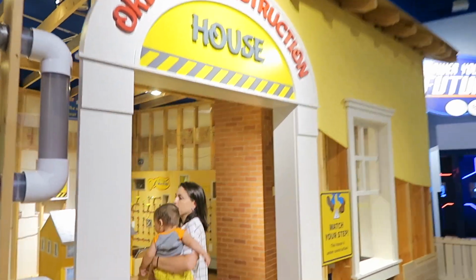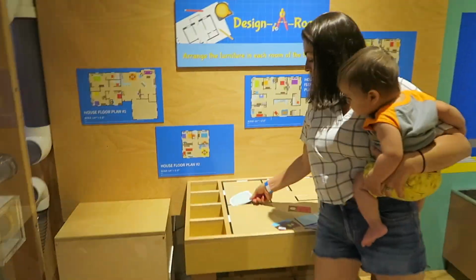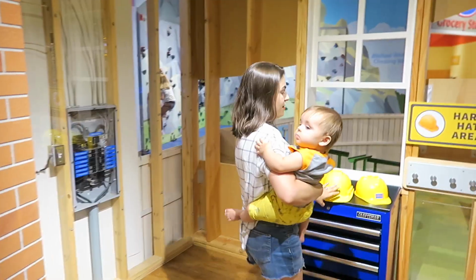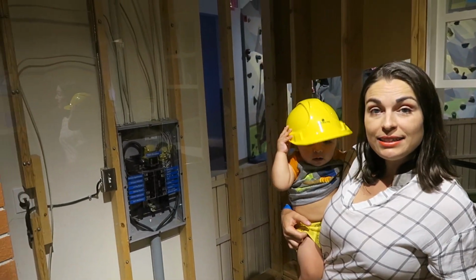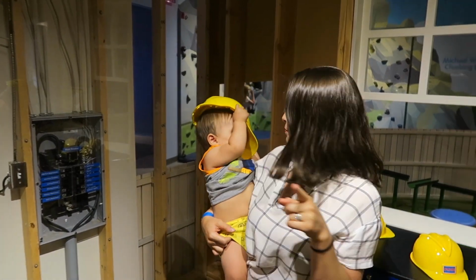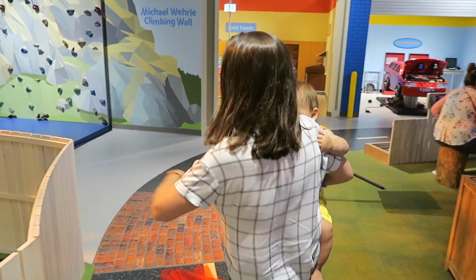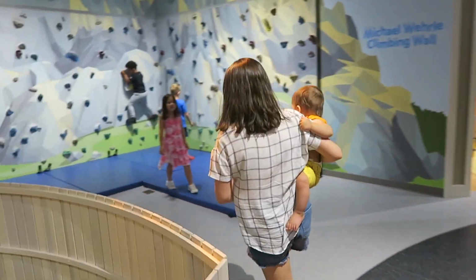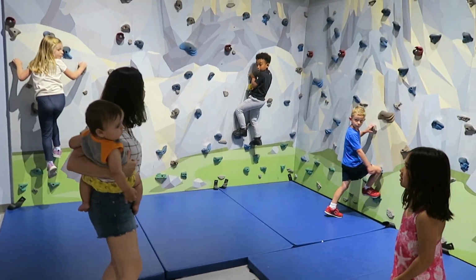design a house and plan out the house on how you want the furniture to be placed, and we put a cute little hat on Mark for the construction zone. Safety first. We walked then over to the climbing wall. A lot of kids were climbing, but Mark definitely wasn't ready for that yet, but it was fun for him to watch other kids climb.